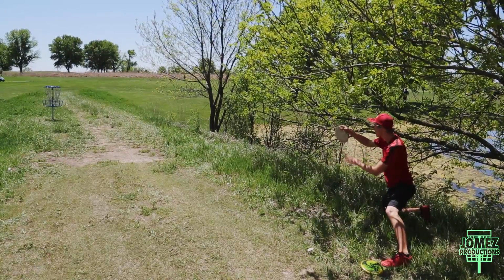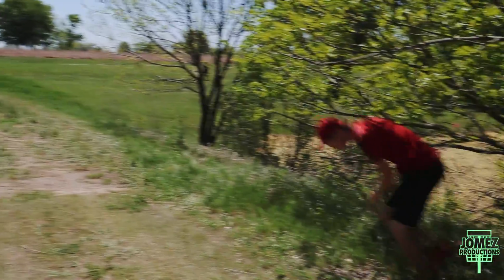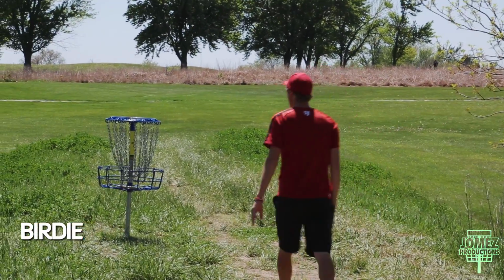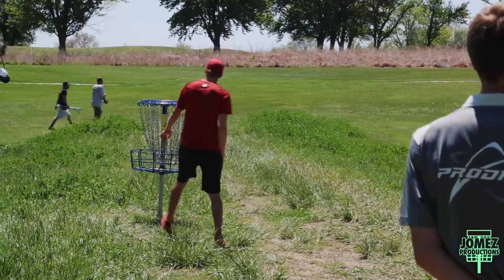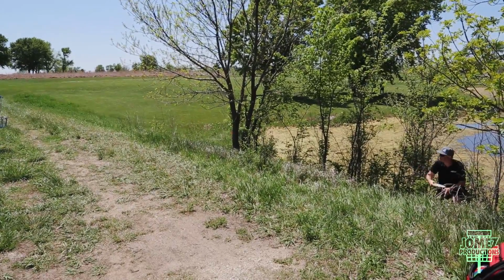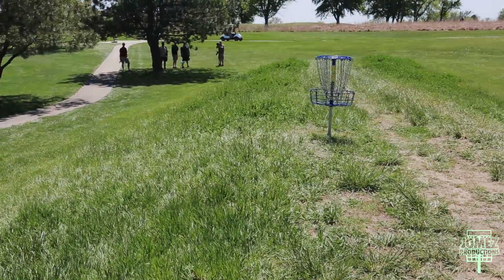It was a little breezy towards the top of this dam, I guess is what it is. Oh man, Simon crazy off the knee, up against the trees for the bird. And there's Nate still in bounds, just right on the water's edge, right at the top of the basket.